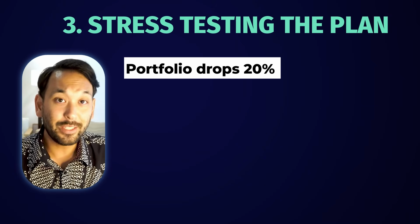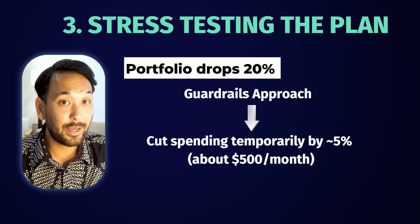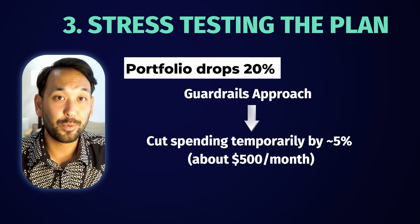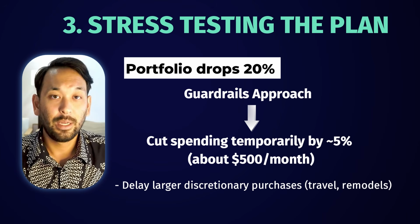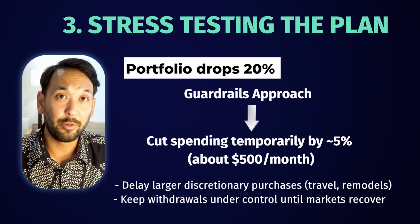We still need to stress test the plan. What happens if there's a big market crash? Let's say their portfolio drops 20% in year 1. The guardrails framework would suggest cutting spending temporarily by about 5%, or about $500 per month. This could mean delaying larger discretionary purchases like a big trip or a remodel. And more importantly, it keeps withdrawals under control until the markets can recover.